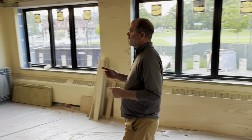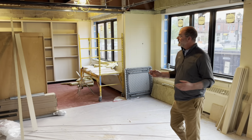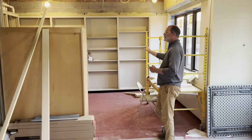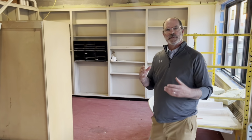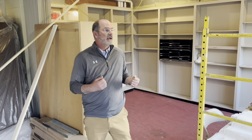So if you've been a member of Zion for some time, you might remember that this was the music room. This is now being turned into a multi-purpose meeting space. And just beyond the meeting space over in this area was a former storage space used by the Boy Scouts and some of these other organizations that have established a relationship with Zion.